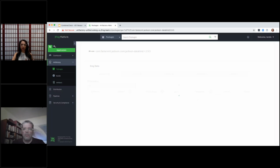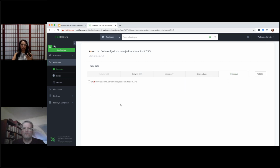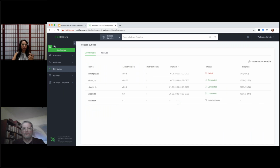So I can go and drill down into this particular component, look at the ancestors tab, and see what other packages include this particular component. So as you can see with the packages view, I mentioned the key consideration of having a unified process and outcome, and JFrog platform allows this, is having one single end-to-end DevOps solution for your organization. Because of the universality of the platform, there's no need for your users and developers to have to context switch between the different tools. All right, so moving on to distribution.